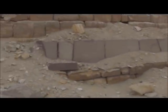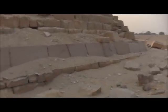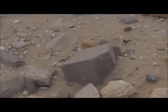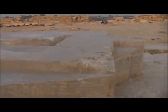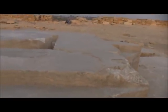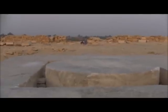Again, casing stones here, red granite, the rose red granite from Aswan. Here, a beautiful shaped surface with hieroglyphs, which were added later, probably by the dynastic Egyptians. But this is the most incredible thing. This is called the Hotep, and it is one single block of stone. You can see it has 4 points.